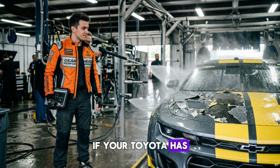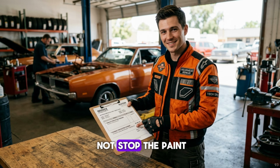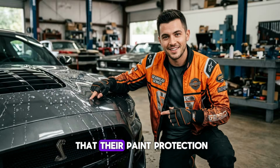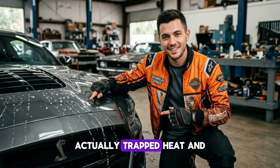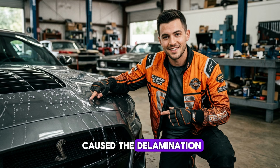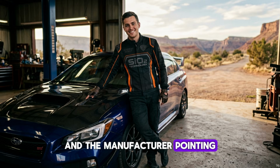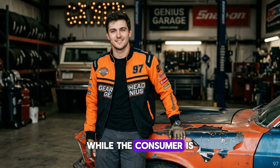If your Toyota has the intercoat adhesion flaw found in the 040 white paint, a ceramic coating will not stop the paint from peeling. It will simply make the flakes that fall off look shinier. We are seeing a rise in warranty denials, where owners are told that their paint protection actually trapped heat and caused the delamination. This is a classic case of the aftermarket and the manufacturer pointing fingers at each other, while the consumer is left with a peeling roof and a lighter bank account.